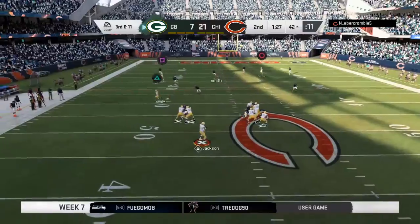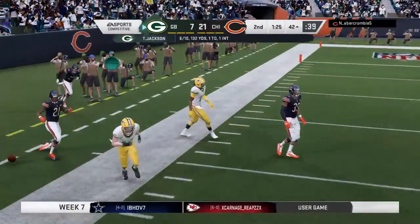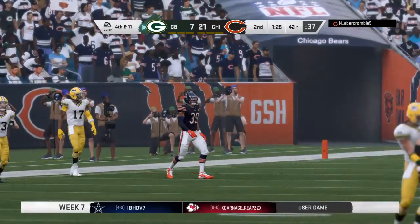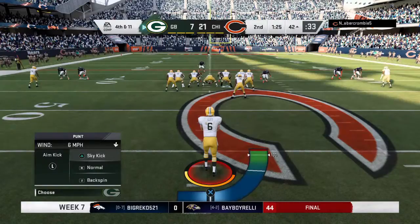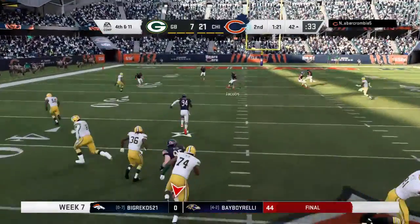Again, Jackson. And the throw there going to be incomplete. And what did we talk with them about prior to the game? Their ability to move the chains, pick up first downs. So far, 0 for 3 on third down. If that continues, they'll have little chance of winning this one.